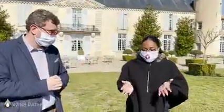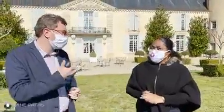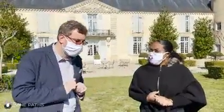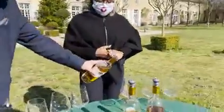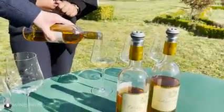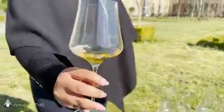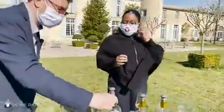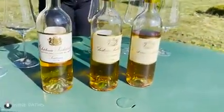So, we're going to start with which one? With the youngest one. Why? We begin to appreciate really the freshness of the wine. Château Suduiraut 2014. It's a blend with 94% Semillon, 6% Sauvignon Blanc. That's gold. That's gold in the bottle. Very beautiful.